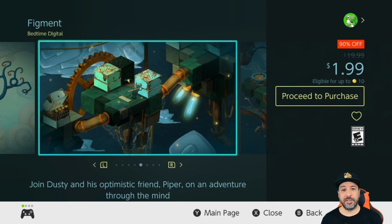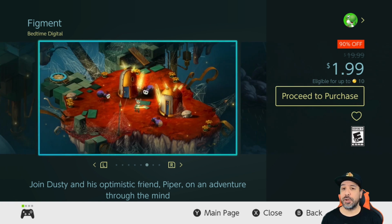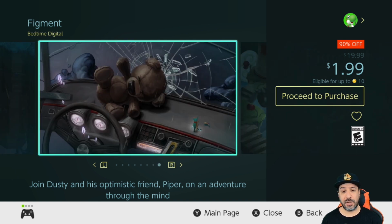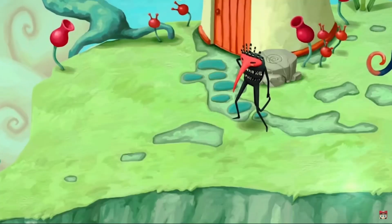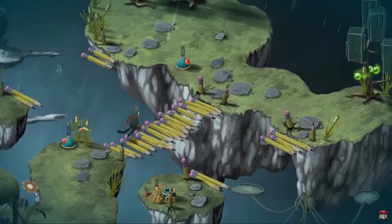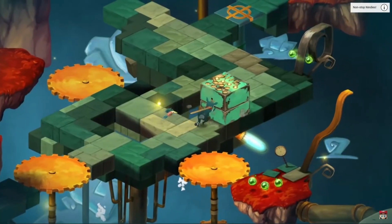Now, next on today's list, we have another amazing game that is back to 90% off, dropping the price to only $1.99, and that is Figment, that will have the deal running in this case till February 16th. Now, in all honesty, this game could have easily been also my pick of the week. However, since I've picked it twice in the past, I really wanted to put a little bit of variety.